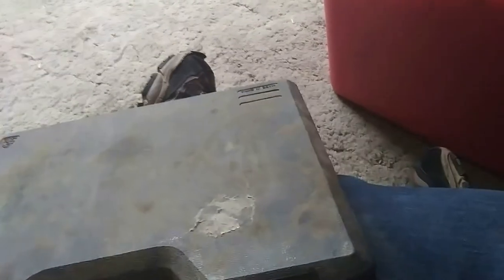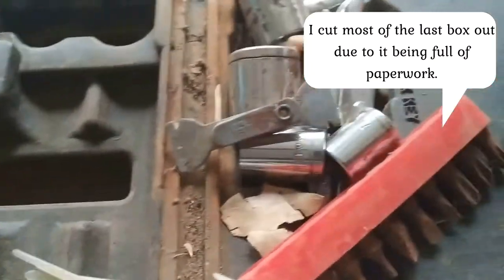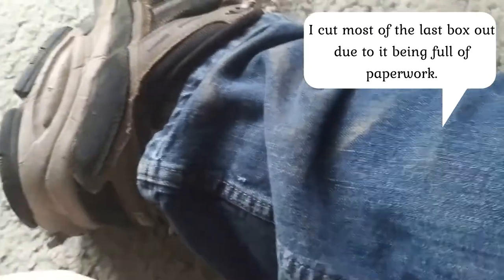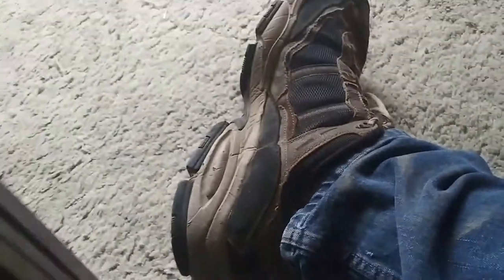Here's some more paper. And of course, I start the video and it starts fuzzing up on me. I don't know which way this goes. But it's a tool case with some stuff. Quite filthy. But it has stuff in it that we can sell. A little rubber mallet. And yeah. What popped out? Tools are worth money. I think we need to sell them separate. Yeah. The tools.